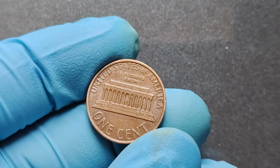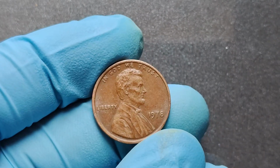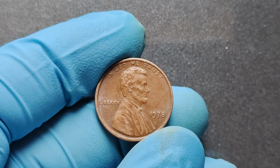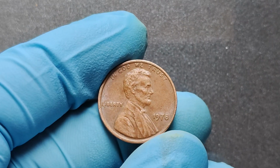Let's find out. Before we embark on this treasure hunt, let's set the stage. The Lincoln cent, introduced in 1909 to commemorate the 100th anniversary of Abraham Lincoln's birth, has seen various designs and compositions over the years.